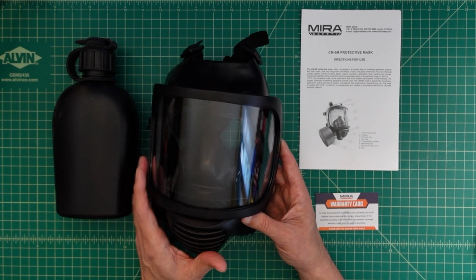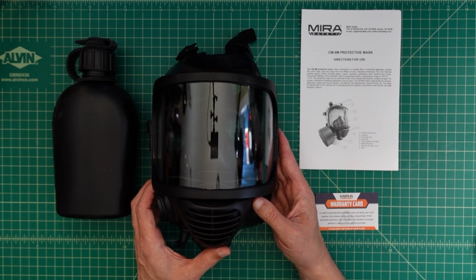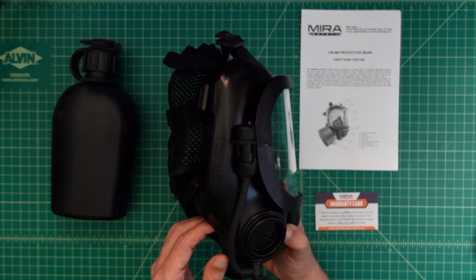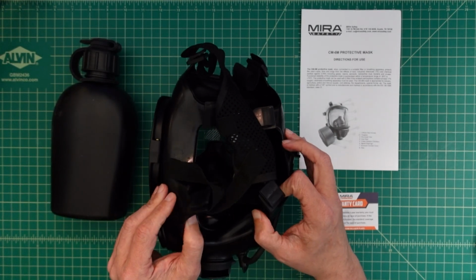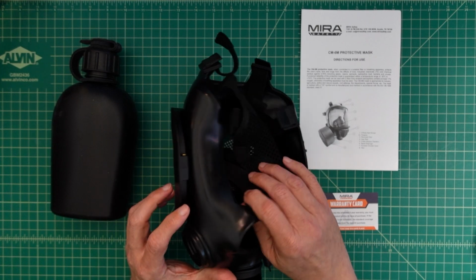And as mentioned, this is impact resistant to provide added protection and offers an 83-degree field of view. The bulk of the mask is made out of this rubberized material that creates a vacuum seal to your face and offers you enhanced protection.